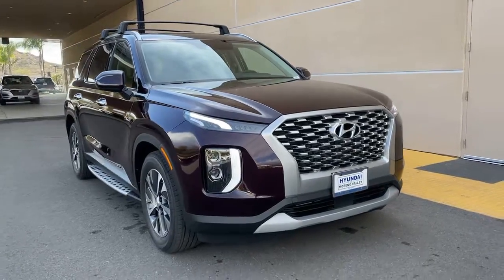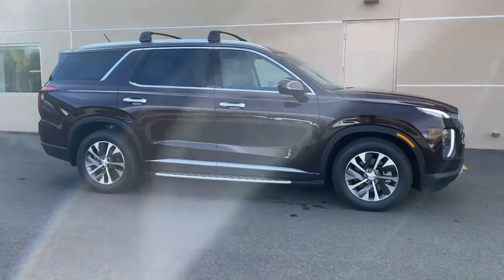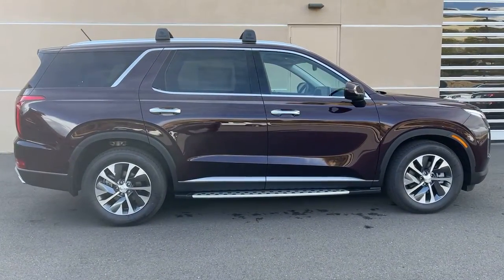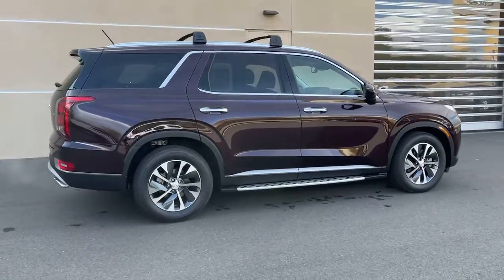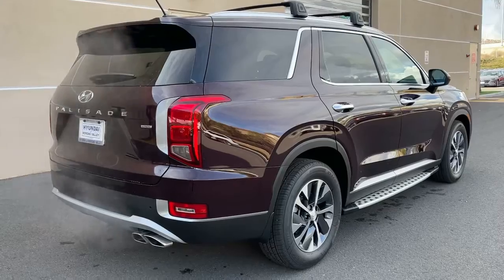You're gonna love the 2021 Hyundai Palisade. Style, space, and performance are yours in this well-equipped Palisade. With a smooth V6, premium interior, ample cargo area, standard driver assistance, and a host of modern passenger amenities, this SUV delivers exceptional quality and capability.